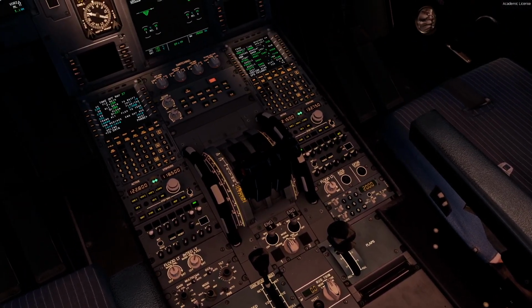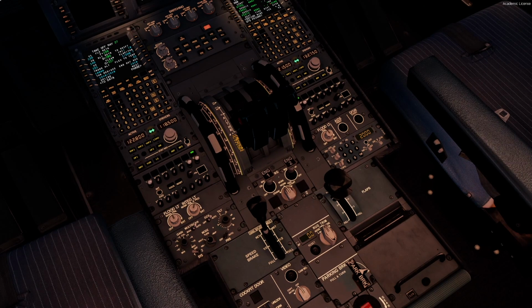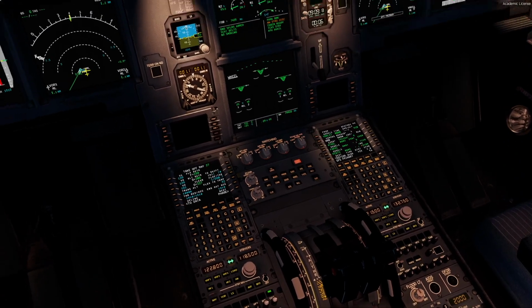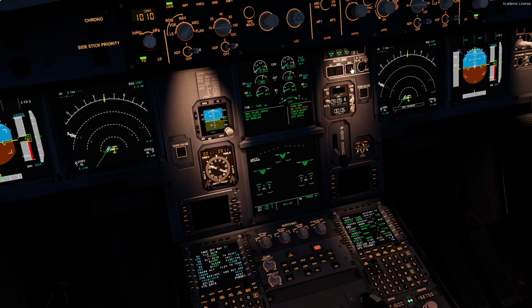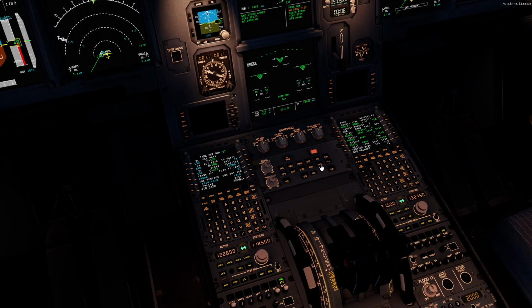Trim is 0. Weather radar can come on. And well, other than that, this goes to max, and after start checklist, anti-ice is not required. ECAM status is checked. Pitch trim is not set yet. We need down 0.7.